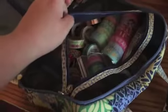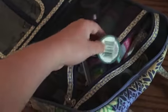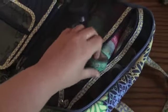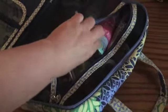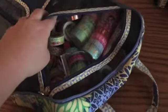And then I've got skinny washi. You can kind of see these foiled pretty ones with the words from Michael's, not Target. And then I've got ones like this. And some of them, just because they have this on them, doesn't mean I haven't used them. I have used this one. It's open. It just still has that on it, so that I know it's from Scotch brand. And then I've got two of these. This one and this one. They're different colors. They're not the same.